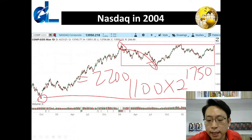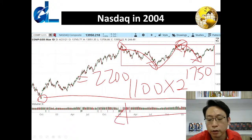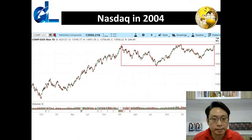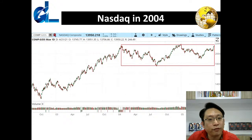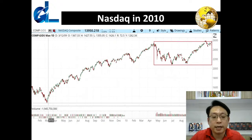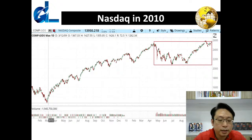The next moment, it reached 2,200 again, and expect another drop, another correction, and this lasted for around 1.5 years. This sideways market lasted for 1.5 years. That was 2004. What about the next bear market crash? In 2009, we call it the subprime bubble burst.